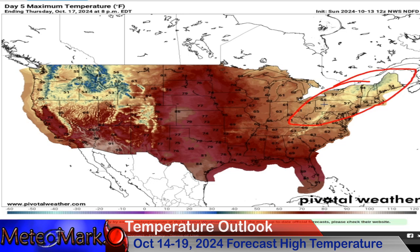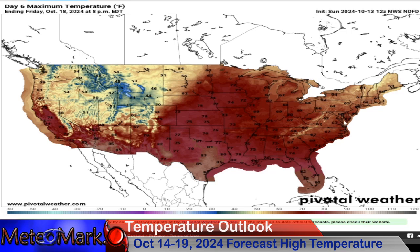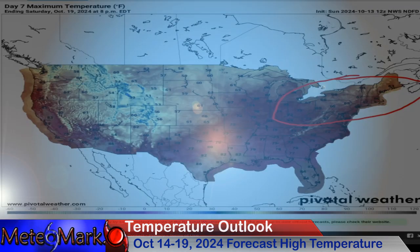Look at this, we're rebounding into the upper 50s and 60s here into the northeast. Look at these 70s and even some 80s out into the midsection of the country. Look at that, 60s all the way down to the Carolinas here as well on Friday, October 18th. Things are warming up though. We get into next weekend and it definitely won't feel that fall-like. Look at that, we'll get into the 60s and even some 70s into parts of the Ohio Valley.